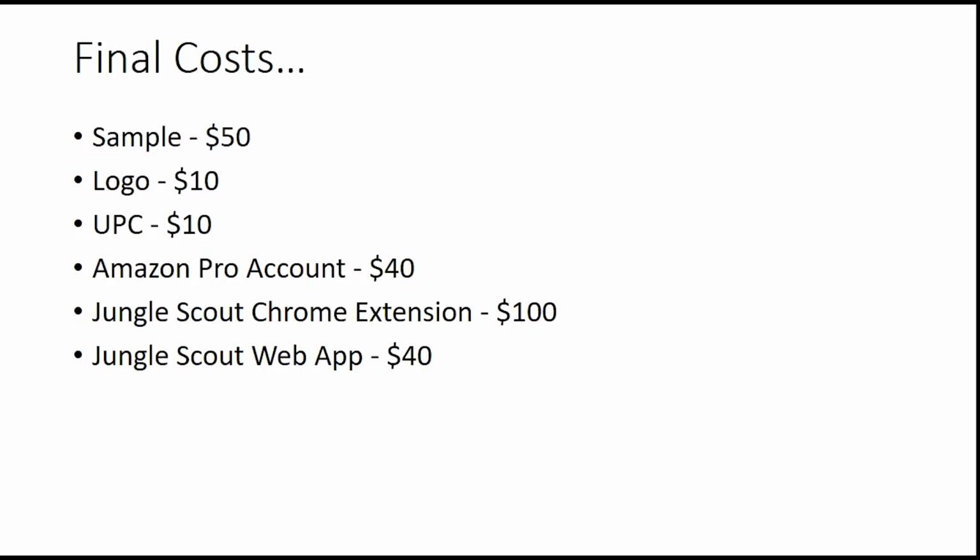Now, the web app and the Pro account are both monthly subscriptions, but you can cancel the web app at any time. If you decide you have enough products, you've done enough research, you have everything you need, but you don't need it for the next month or two, cancel it and get it back when you want it. The products themselves, like I said, I spend about 40% on shipping. So with all those costs added up, so far without the products themselves, we're looking at about $250.